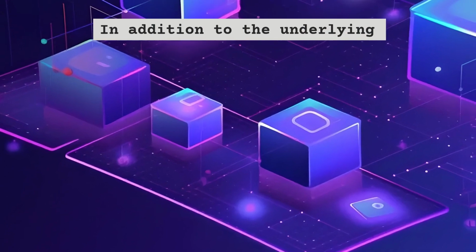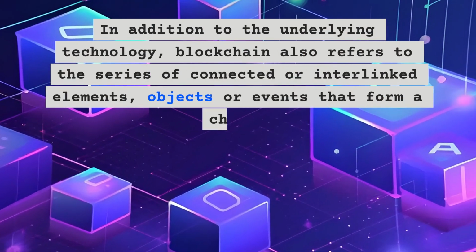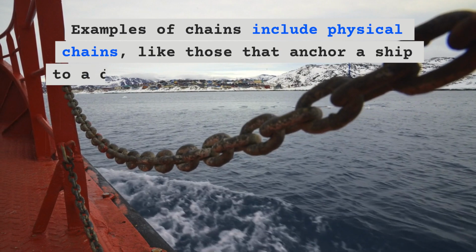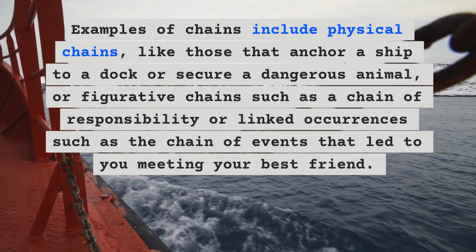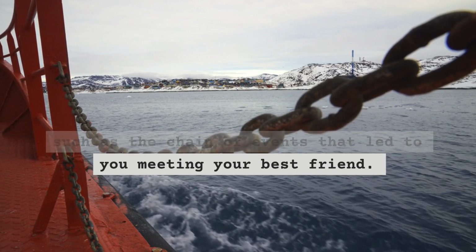In addition to the underlying technology, blockchain also refers to the series of connected or interlinked elements, objects, or events that form a chain. Examples of chains include physical chains, like those that anchor a ship to a dock or secure a dangerous animal, or figurative chains such as a chain of responsibility, or linked occurrences such as the chain of events that led to you meeting your best friend.